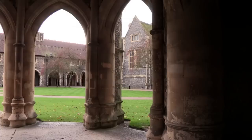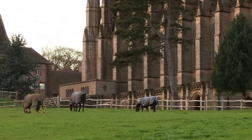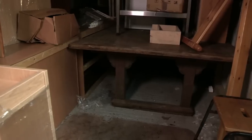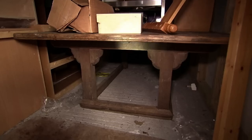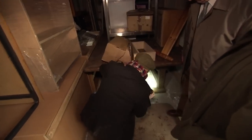On to a second storage area, the unused tables. OK, there we go. So we'll see what there is in here. This? Yeah, that's a possibility. Wow. There's a bit of... library table. Vernacular library table, oak. That is a monster. And hasn't been in store for very long.